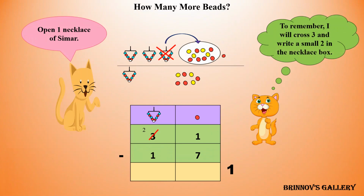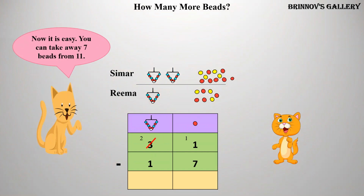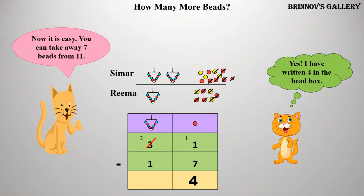To remember, I will cross 3 and write a small 2 in the necklace box. Also, write a small 11 in the bead box to remember there are 11 beads. Now it is easy. You can take away 7 beads from 11. Yes. I have written 4 in the bead box.